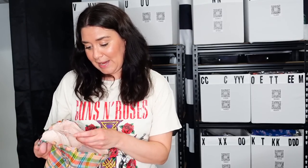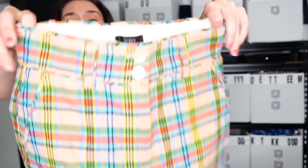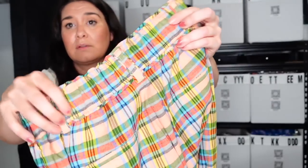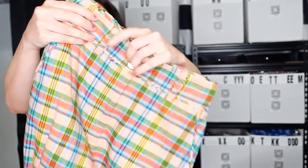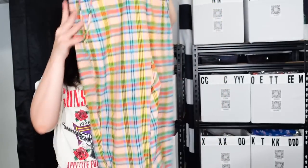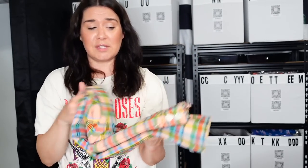This new with tag J. Crew size 2. These pants, you guys, they're like golfer pants, size 2. Look at them, they stretch. They have like a little bit of gathering right there. Aren't these the cutest little golfer pants you've ever seen? These plaid baby pink. Oh my gosh, they have pockets. They're so cozy and soft, like a little golfer pant.